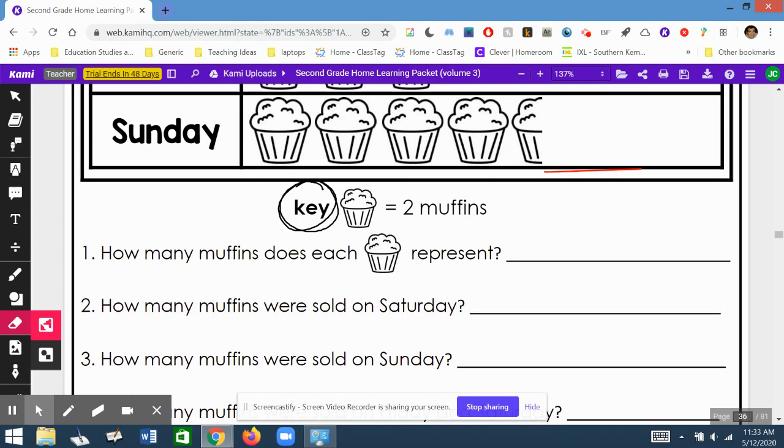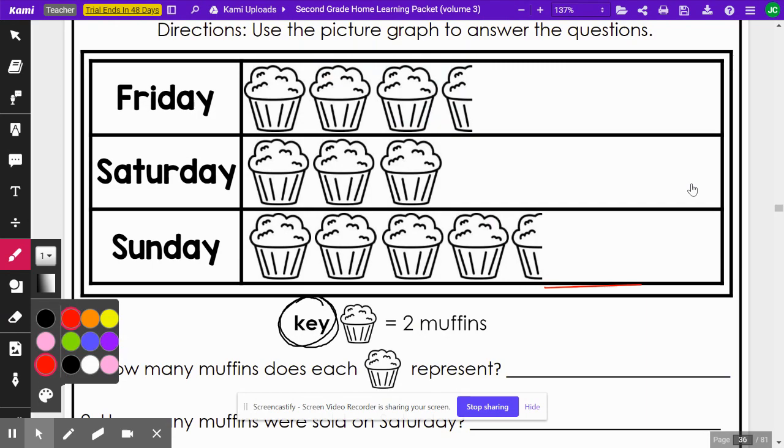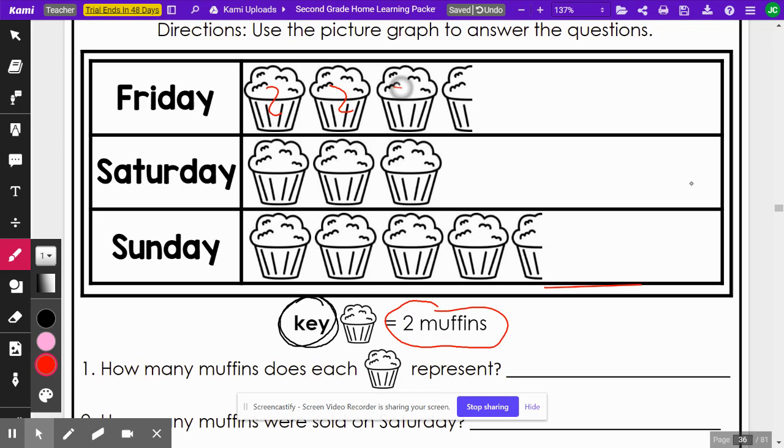When you're looking at a graph, the key, and I'll draw it with some red lines too, lets you know what the little pictures mean. Because when you first look at this, you may go, oh, I can see, this one has one muffin, this one has two, this is three, four. But if you look at the key, you'll see that each picture represents two muffins. This is two, this is two, this is two. Oh, and this is a half, which means it's a one.